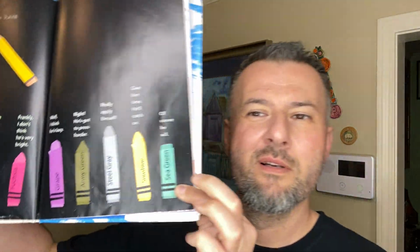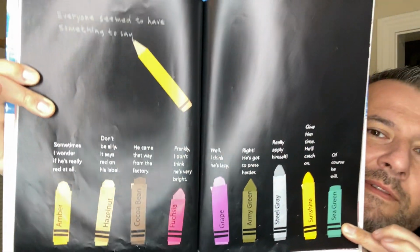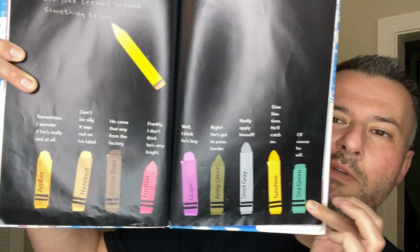Really? Apply himself, says Steel Gray. Give him time, he'll catch on, says Sunshine. And then Sea Green says, of course he will. So, at least some of them are being supportive. That's what good friends and family should do. Just believe in you. But he didn't catch on.